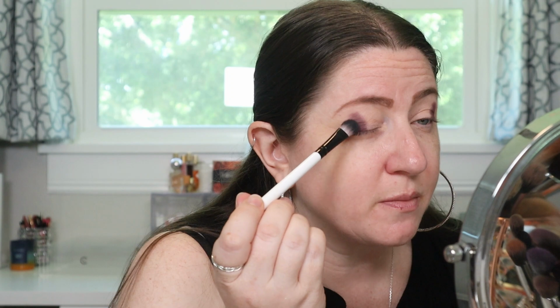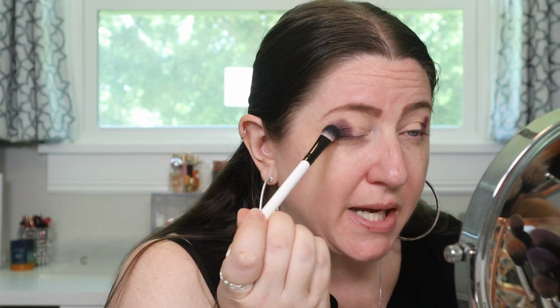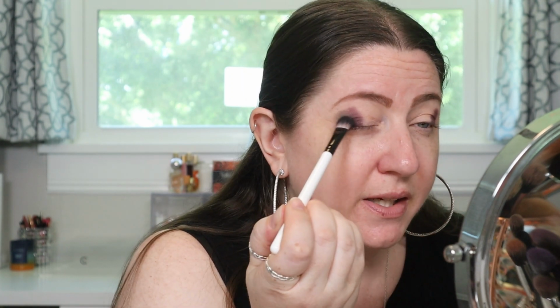All right, now I'm going into Raven. Same brush, just cleaned off. Raven is the black shade, and I'm going into the outer corner. So far, this black is a little bit more saturated on this brush.